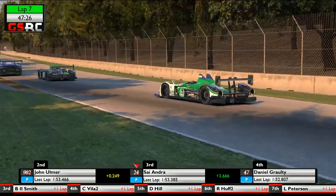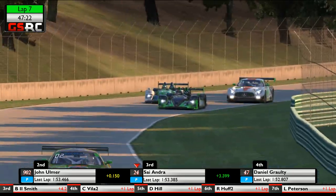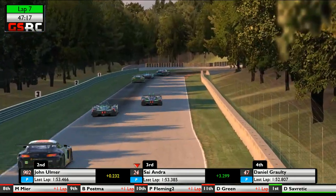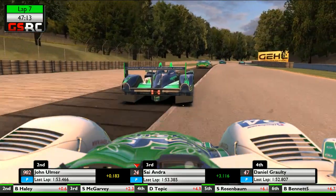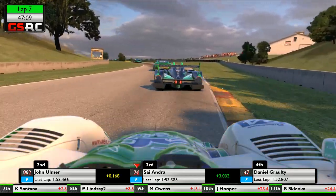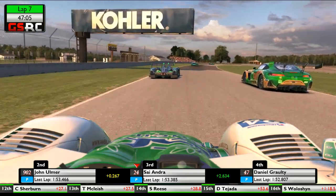Well, that fight in the GTEs that they were getting by was Bennett and Santana, as was mentioned. Santana, despite the scare, has not gone off the rear wing of Bennett. And they come through the kink. They've got more prototypes swinging through. Robert Tinsey now clears your GTD leader, Denise Savetric, so he is now clear of the GTDs.